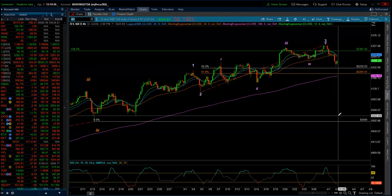Good evening. This is the Elliott wave update for the S&P 500 and the NASDAQ 100 for Tuesday, April 2nd, 2024. The markets did continue to push lower, pretty much as expected. It got a little bit heavier in the Dow and oftentimes here in the S&P and in the NASDAQ, actually.